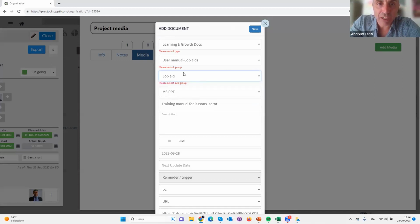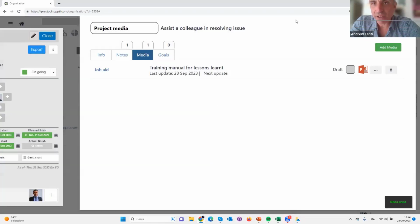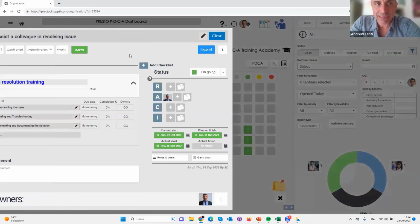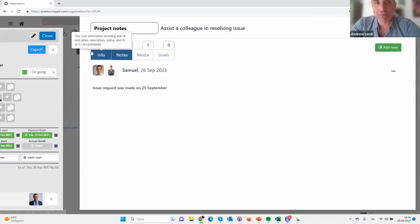So you have a taxonomy of documents here: document type, document subtype. So I save that, and you can see now we have a training manual for lessons learned. If I close this, and we're going to come back in a second, you can see we have one note, we have one document. As you start adding these things in there, you're going to see that number increase.